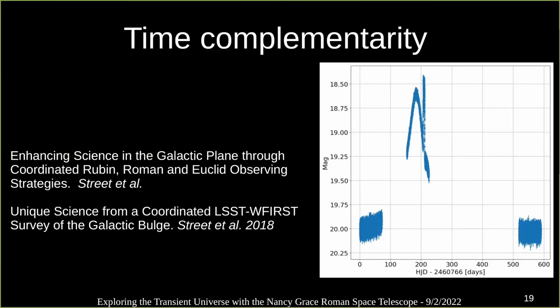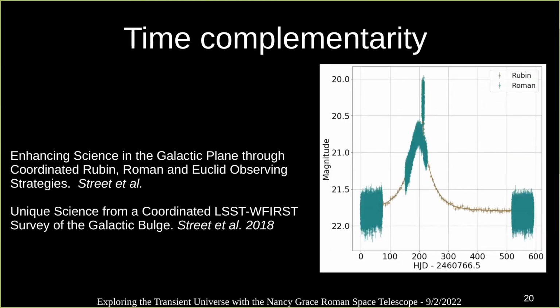Here, for example, I display a simulated light curve by Street et al. that shows a planetary anomaly that can be observed by Roman in the future. And we can see here the 3 windows of 70 days. While the planetary anomaly is very well covered by WFIRST, there are some parts of the light curve that are missing data. And in fact, if this field is observed by Rubin, for example, the model will be much better constrained in this region where we don't have any data.